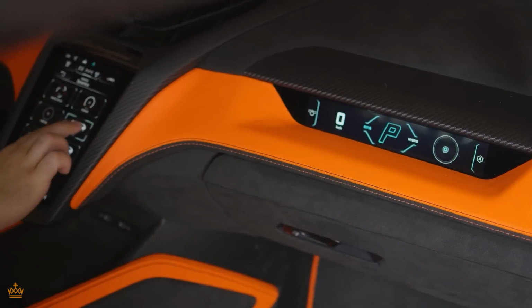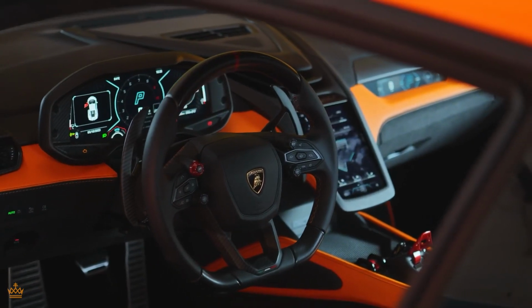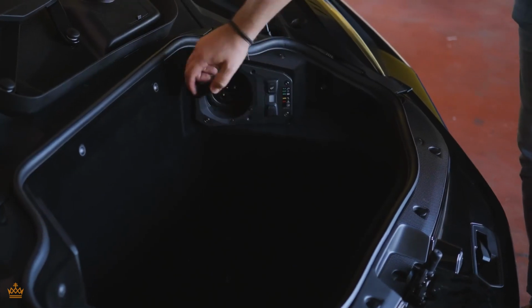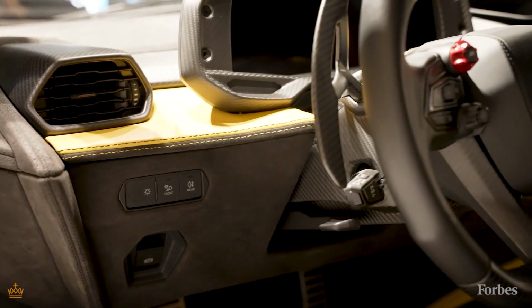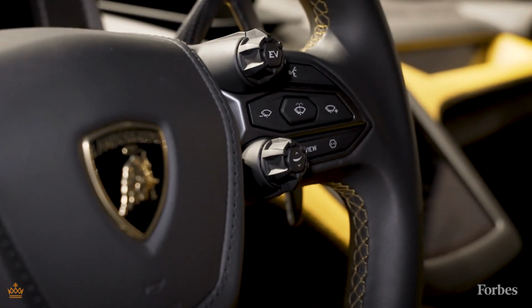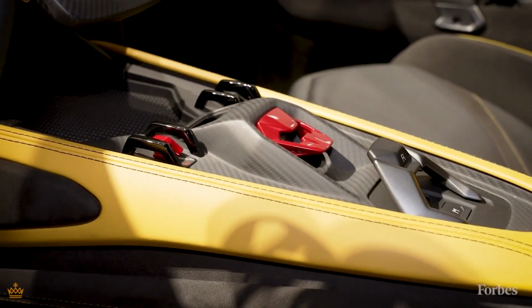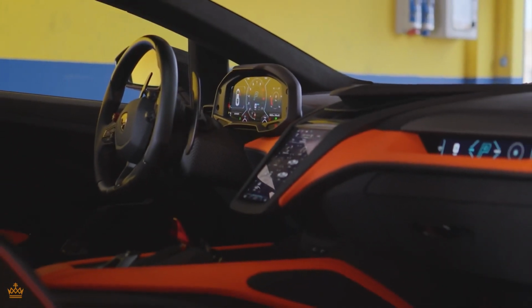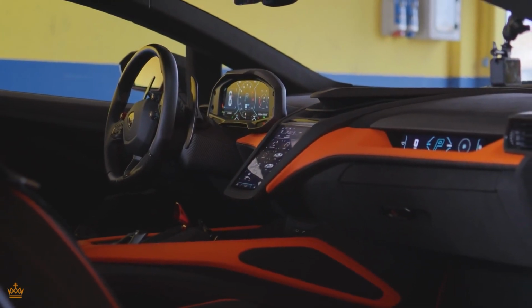In addition to its technological prowess, the Revuelto also pays careful attention to detail and craftsmanship in its materials and finishes. Luxurious leather upholstery, carbon fiber accents, and precision-crafted controls create a sensory experience like no other. Every surface is meticulously crafted to evoke a sense of luxury and refinement, elevating the overall driving experience to new heights.